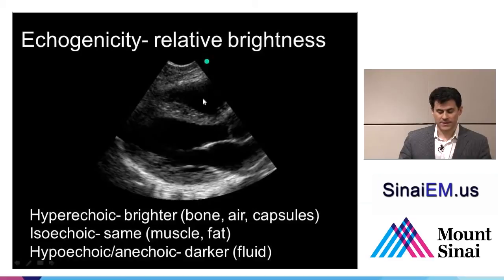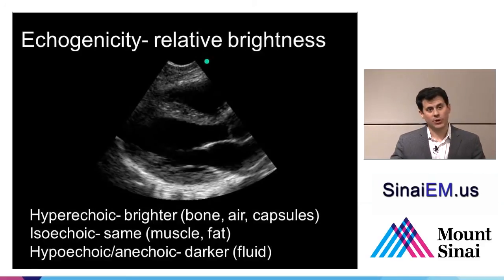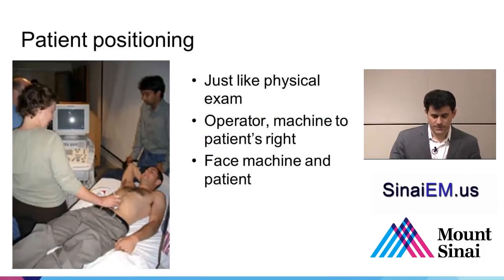No echoes here inside the right ventricle. No echoes here inside the left ventricle. We started with water density, and anytime we go through a water-dense structure like blood, like bile or urine or ascites or pericardial effusion or a pleural effusion, these structures are going to be anechoic. The ultrasound energy continues unimpeded and doesn't lose energy, so there's nothing being reflected back to the transducer. So that's all the physics, the real physics that we have to deal with, and hopefully that wasn't too painful.